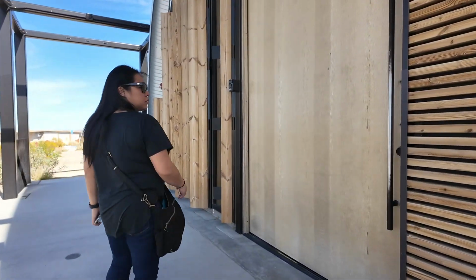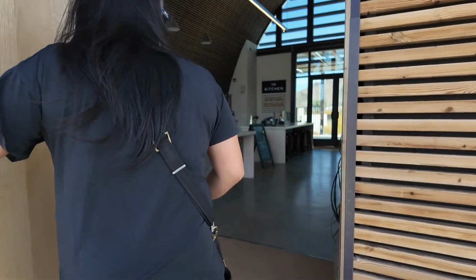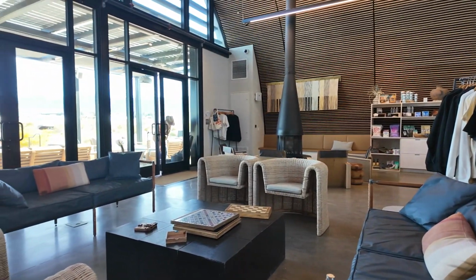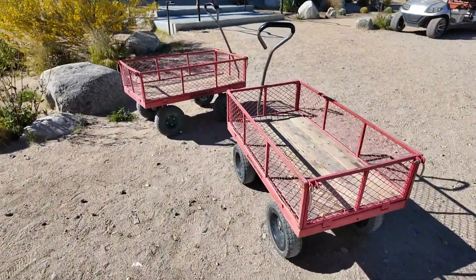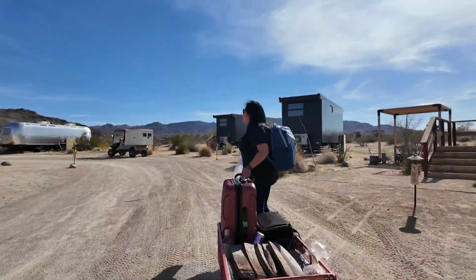At the heart of Autocamp Joshua Tree lies the modern Clubhouse, where we checked in with a friendly staff. The Clubhouse is a communal space designed for relaxation and socializing, which we'll go over more later on in the video. Before heading to our accommodation, we grabbed one of these red wagons to bring our belongings to our Airstream.